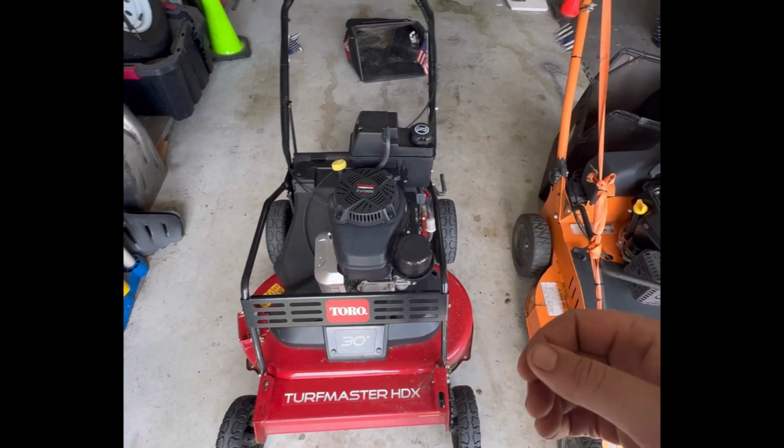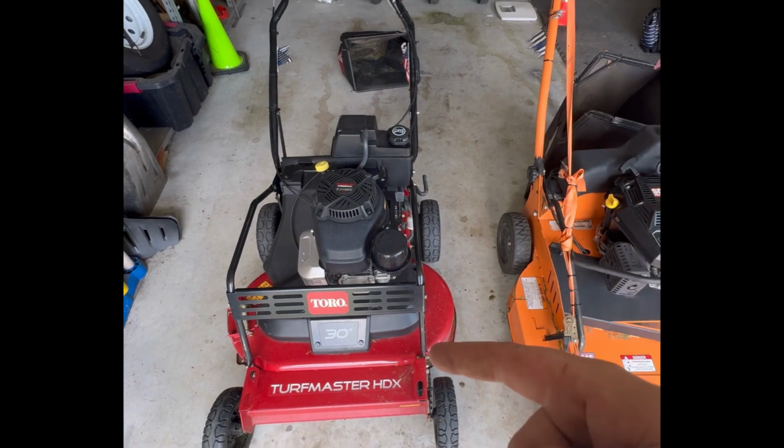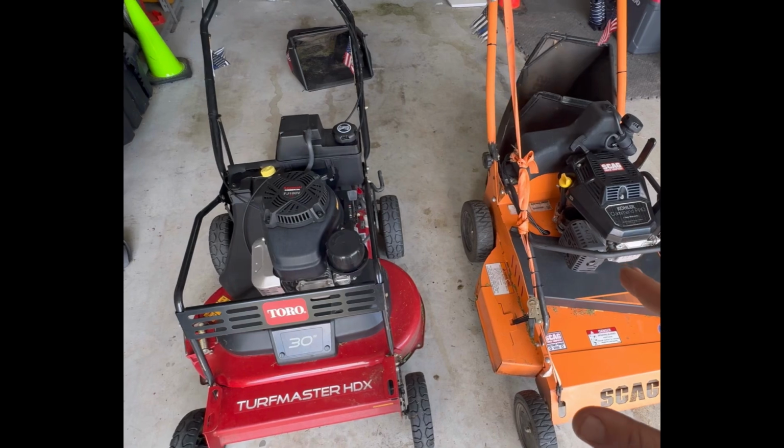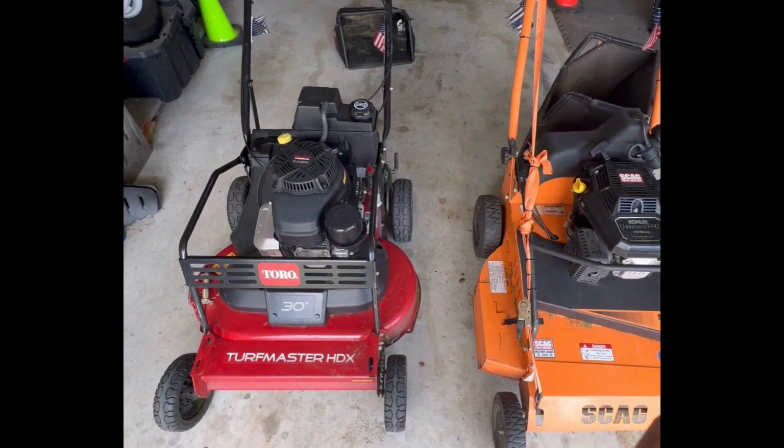You know, who knows? Toro did cover it. It was covered underneath warranty. I haven't had to put too much money into either unit. Most of it's been covered underneath warranty, so I'm thankful for that.